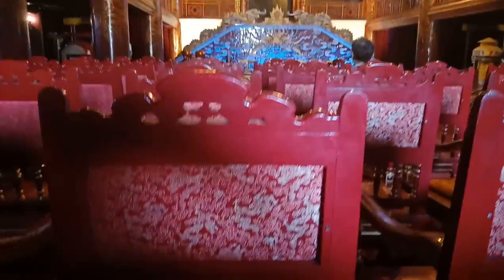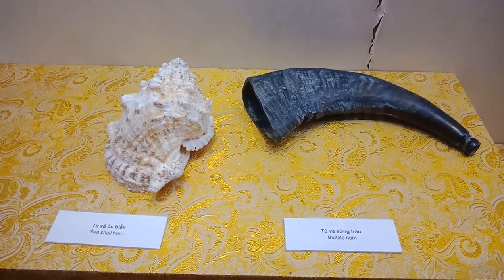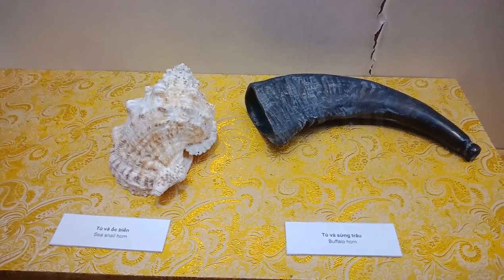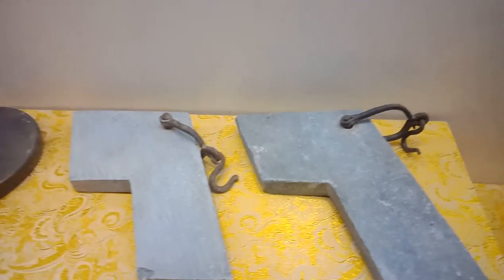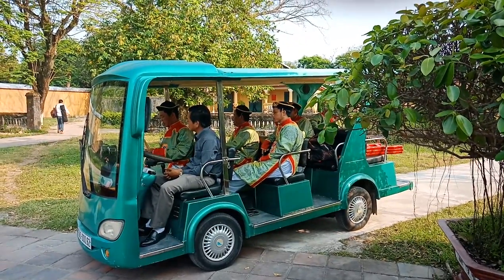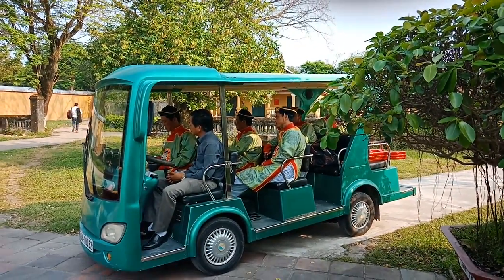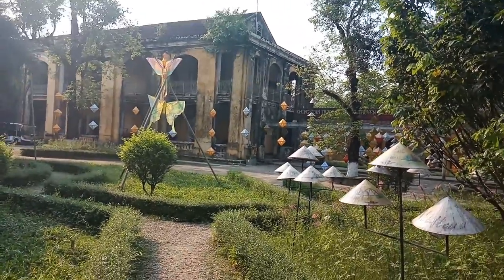Very cool. We have a snail horn, buffalo horn. I find these stone chimes very particular. This is the modern musicians. This is, it was the Royal Treasury.